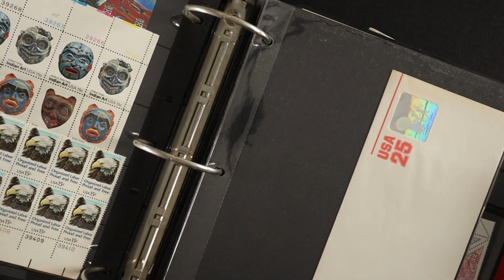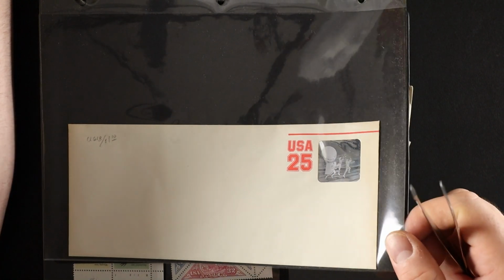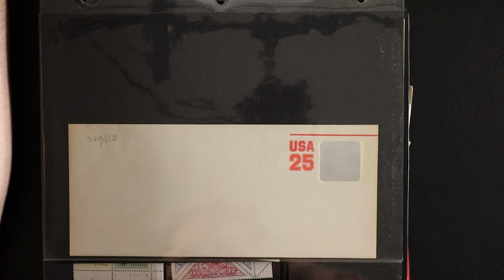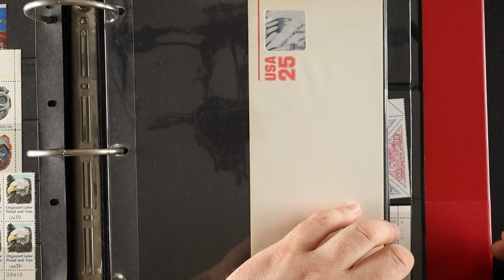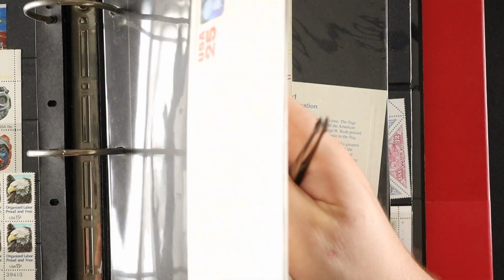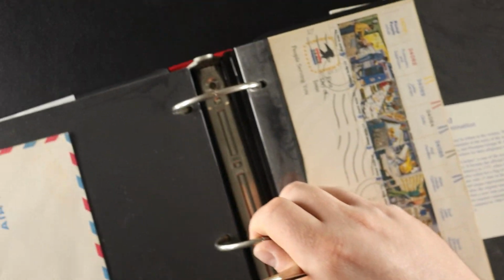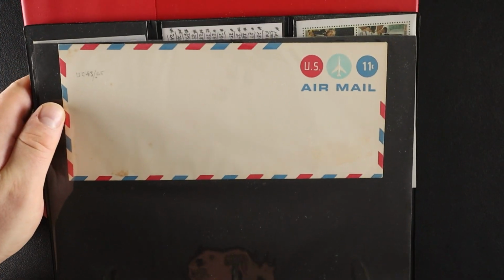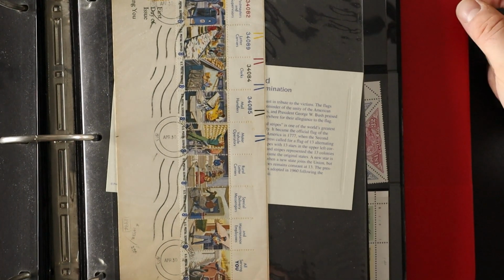Moving on, this is a cover I already have, but I do love these because they're holographic, right? This is the Vince Lombardi trophy there. U618 he wrote. Yeah, clearly the owner of this collection prioritized actual postage stamps, but it's nice to see some variety. He does have some covers. So we got an Airmail 11 cents cover here. UC43. Definitely looks like an older one. Not too old though.